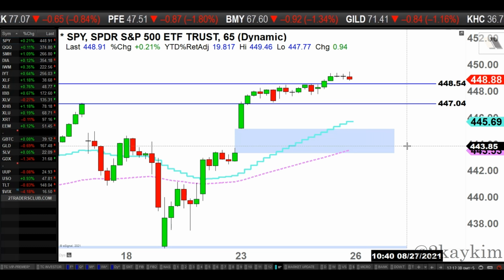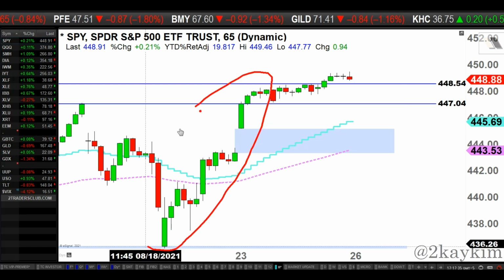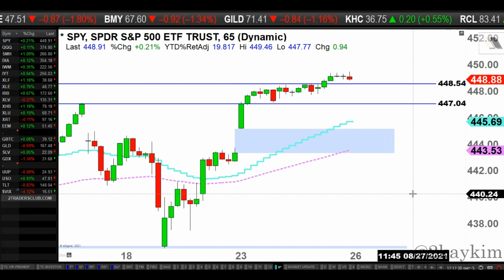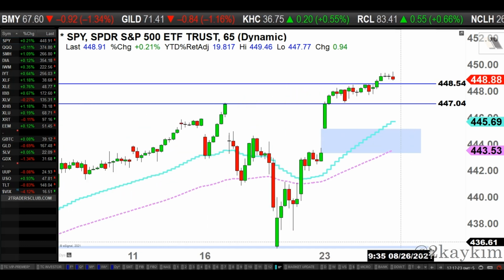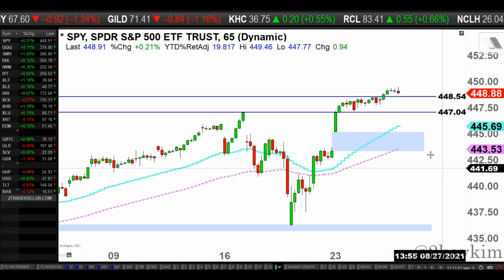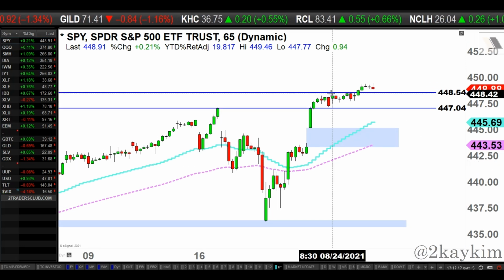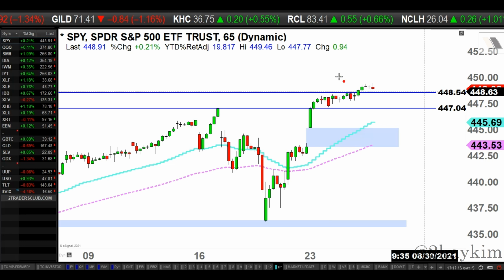Just a grindy day today. After a move like this, you would expect something like that: the market digesting its gains, a consolidation pattern, correcting through time all day, which we talked about yesterday. So let's zoom out a little bit and see some of the levels here. Levels haven't changed since we talked about yesterday, but 448 will be that micro-term level.